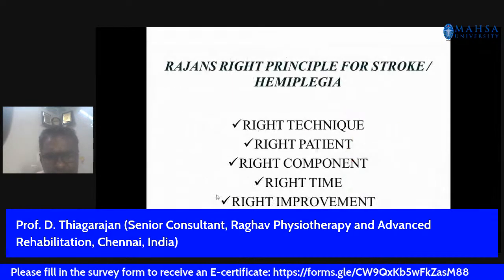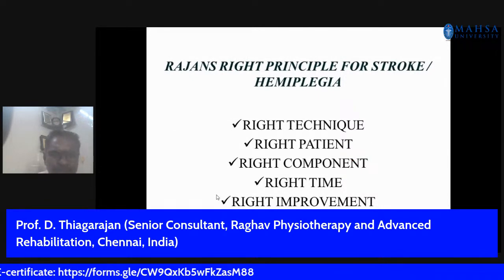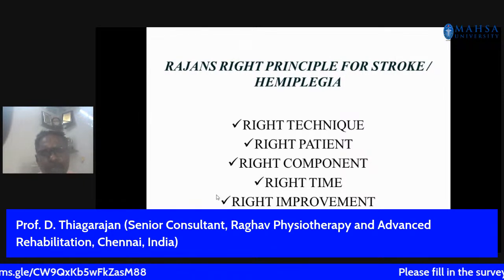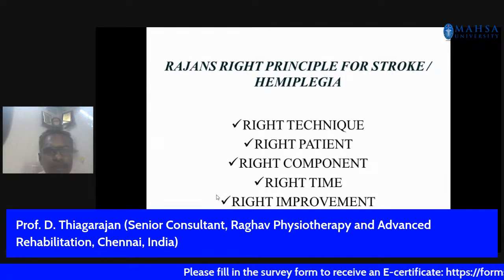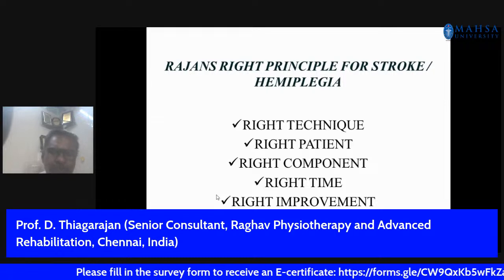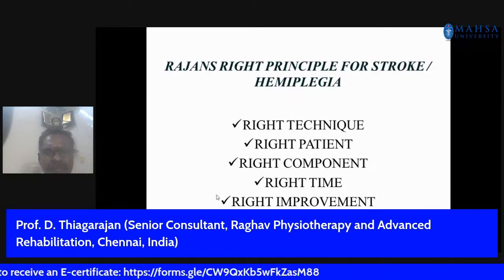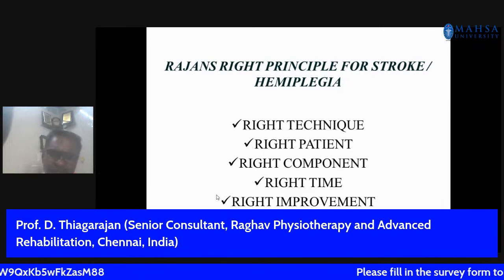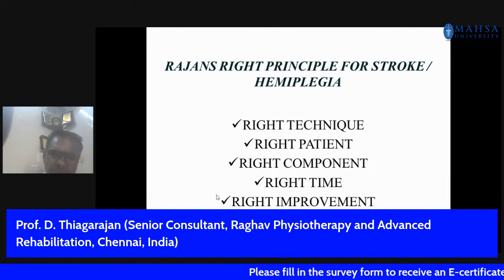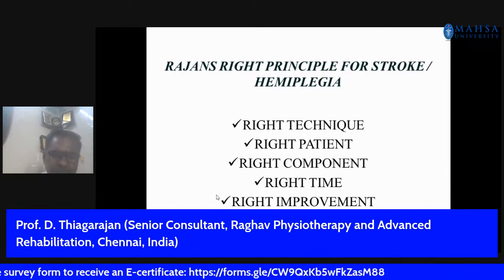So, the right principle for stroke. I used to say a right technique to a right patient, to a right component, at a right time will give you a right improvement. This should be your thumb rule, and this should be the mantra in treating stroke patients. If any one right goes wrong here, then you will not get the right improvement. It will be a wrong improvement or a delayed improvement or a nil improvement.